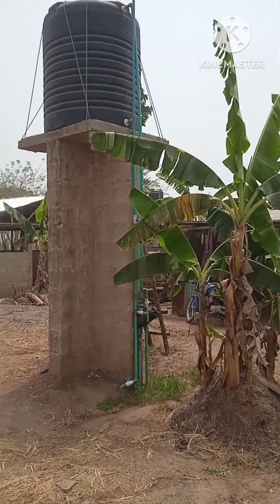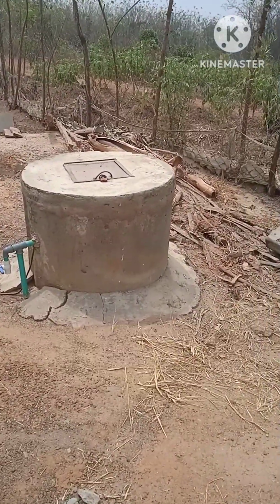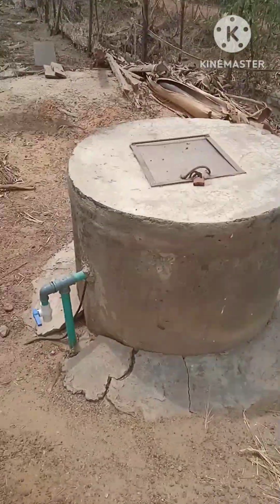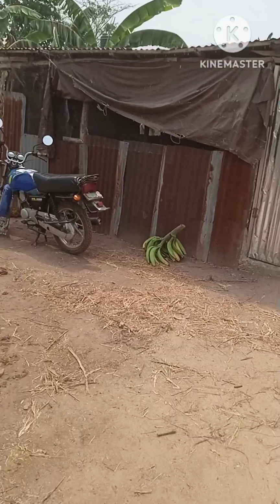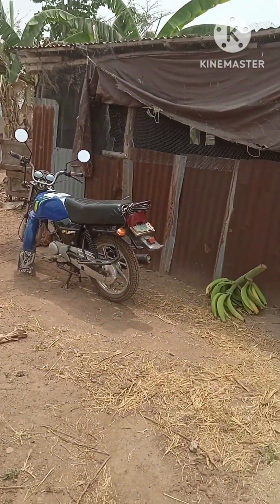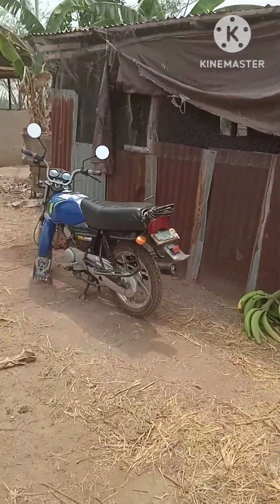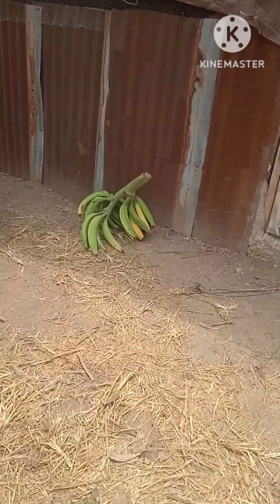This is the tank. You always need water in your farm. This is the well I use to supply my farm the water it needs. So this is my feed storage. That is my means of transporting myself for now. As you can see, the plantain is already getting ripe too.